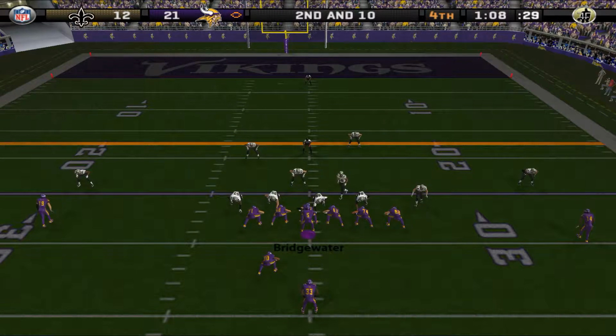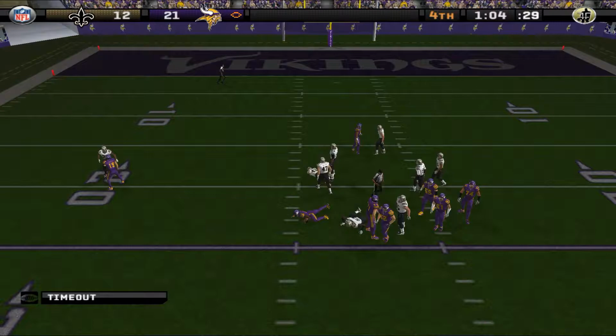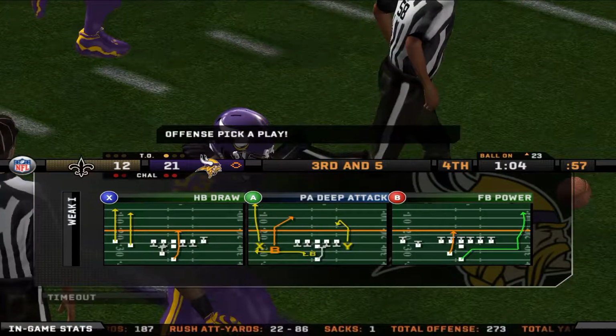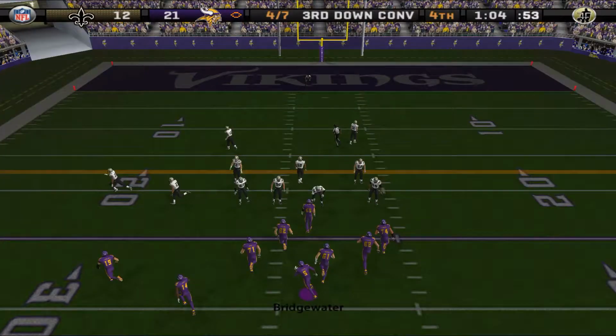New Orleans goes with a 4-man front to carry it. Number 57 is there for the tackle at the 23-yard line. Cook with a nice burst through the middle that time. 5-yard pickup. To get the first down, they have to reach the 18-yard line.